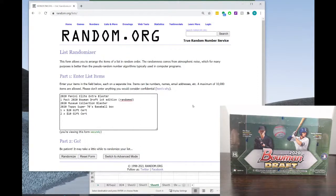Let's see, last night or the night before, we did a Bowman's Best, and we did pull a Bobby Witt numbered auto out of Bowman's Best. That was a nice hit.